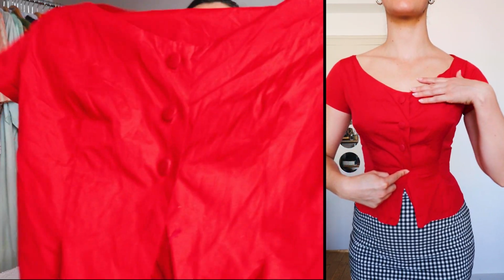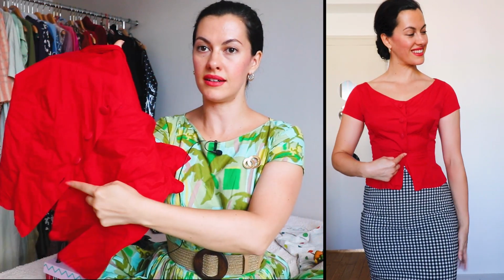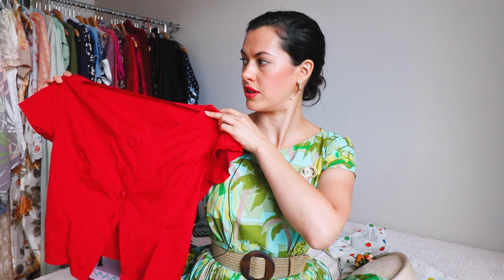It is missing a button down the bottom here, so I think I will probably replace all of them with some other true vintage buttons that I have, but I just love the boat neck style of it, and it has a nipped in waist so that it sits like a peplum sort of style. A very New Look shape, and I just love it.